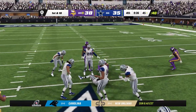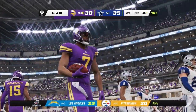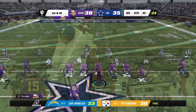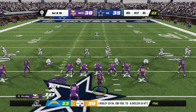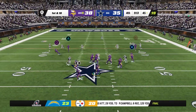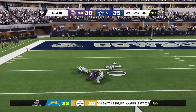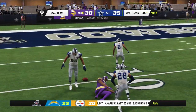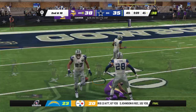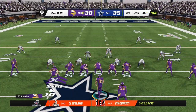Now here's a throw. It's complete. And he'll be taken down, but not before they work this to the 45. So on the other side of the field now, it's 1st and 10 as they've got things rolling on this drive. Operating from the gun, Dawson. It's incomplete. Took a shot, couldn't connect. After the incomplete pass, here now is 2nd and 10.